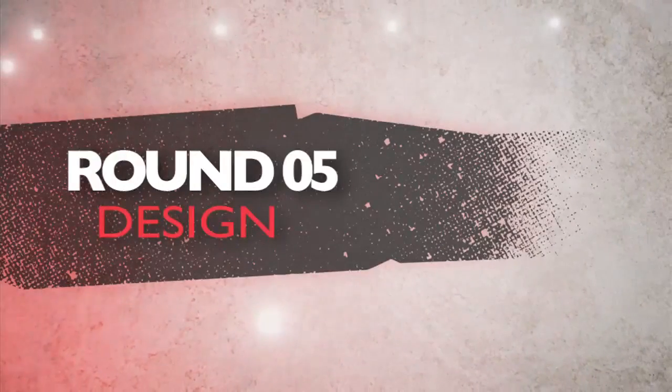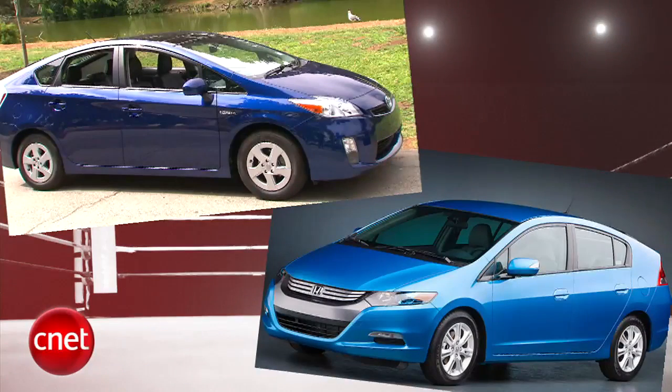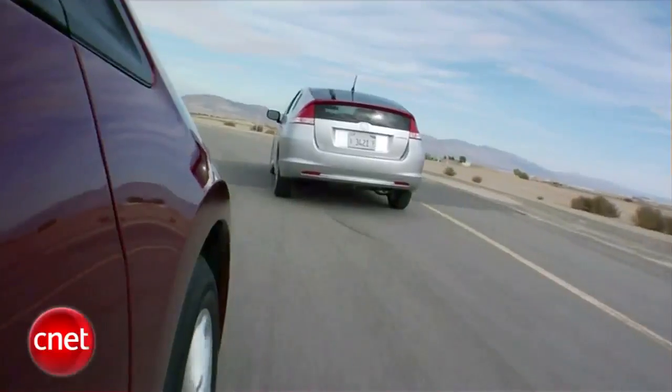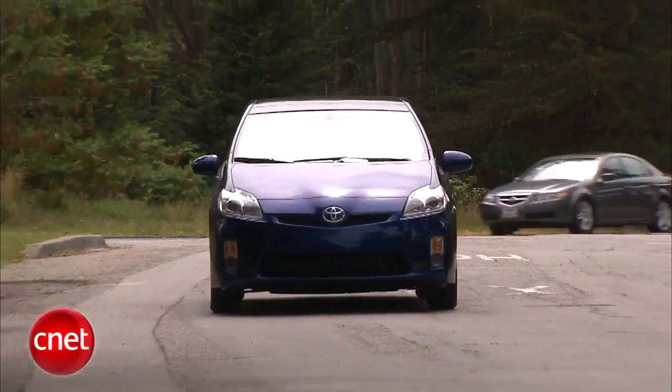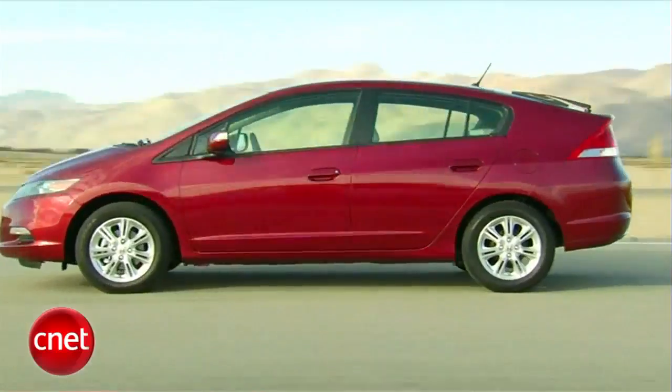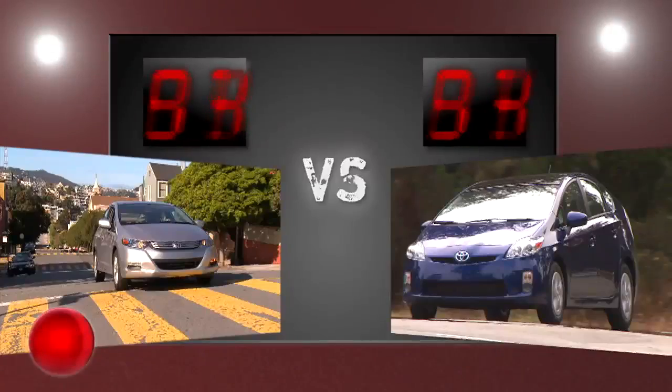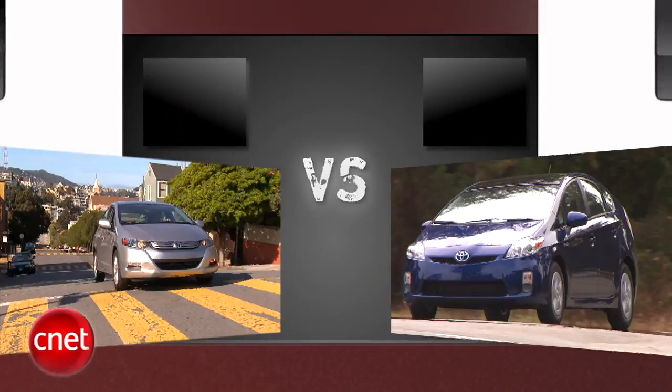Round 5, design. Design's a subjective thing, and neither of these cars is going to elicit a low, admiring whistle from anybody you drive by. And everyone also notices how similar these cars look, even if Honda refuses to acknowledge that. Both are unique models, not hybrid versions of some other model, so you'll get plenty of visual confirmation out there in public that yes, you're driving a hybrid, for better or for worse. So this one's really a tie, and we couldn't see either car really excelling in design. So give each one a point, and now it's Toyota and Honda tied up at 3. A rare and agonizing prize fight moment. So now we've got to go into a tiebreaker.